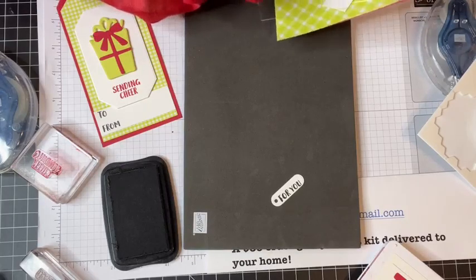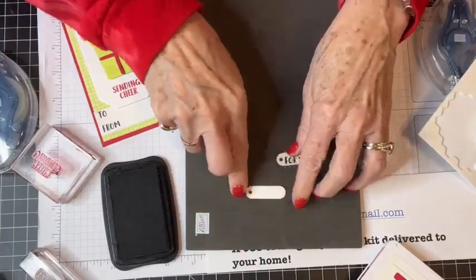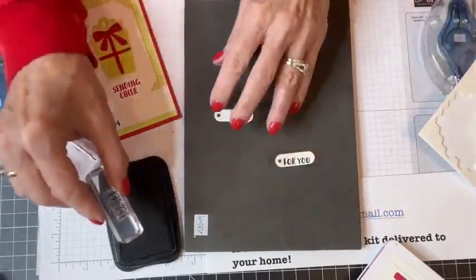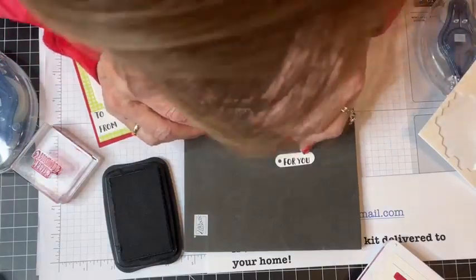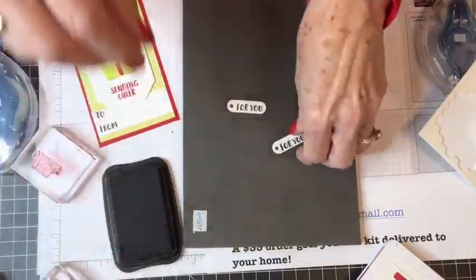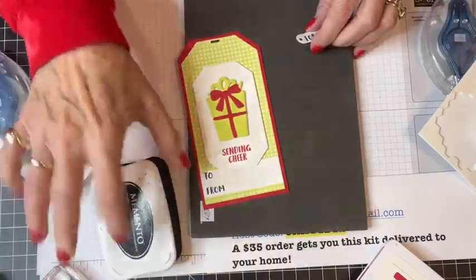I'm not sure it'll matter if that is a little crooked, but we're going to try it one more time. What do you say? Okay, so let's go back to For You. And maybe you guys don't mind if I move it up just a little bit. Yeah, that one's better. Okay. So, let me put the lid on my black.